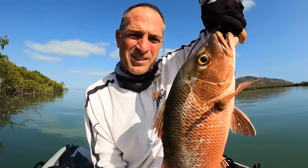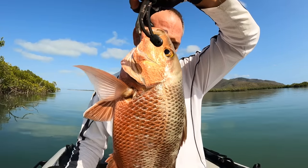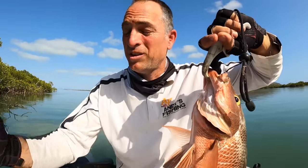Normally I wouldn't keep a fish like that, but yeah, out of barra season. And yesterday I got nothing, so I can't afford to let this guy go. I could be here for another two nights, who knows.